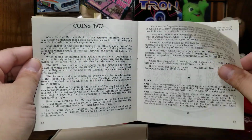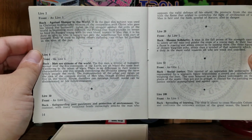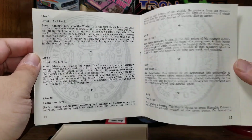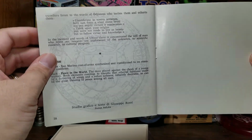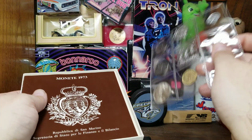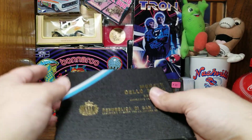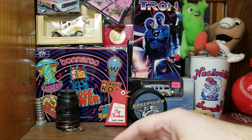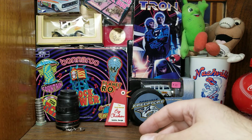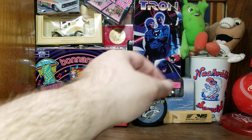So I am thankful that it does have a description as to what is going on in all of these coins. So it's kind of neat to have a set like that. I normally wouldn't pick up a mint set like this, but I really like the silver coin that was in there, and most of all, I like the Venetian coin that was in there. So, purchase number 2.